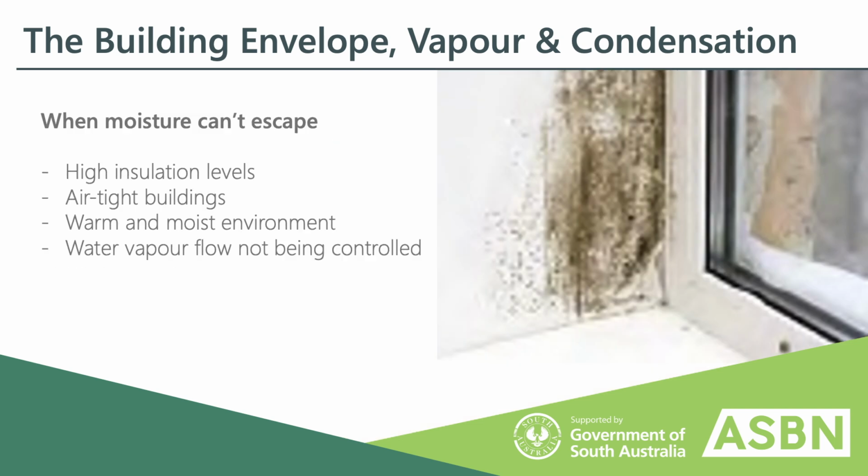If you inhibit this drive at all, then you're going to get places where interstitial condensation occurs. Modern housing now, with higher insulation levels, more and more sealing, caulking, etc., and less ventilation, improves the all-round energy efficiency of the house.